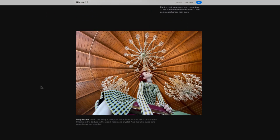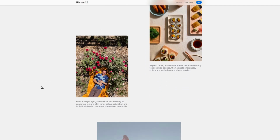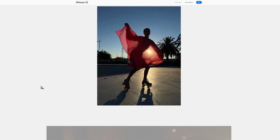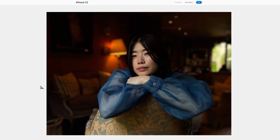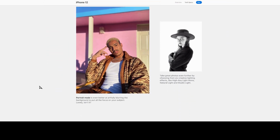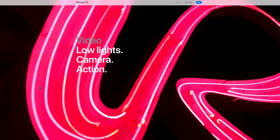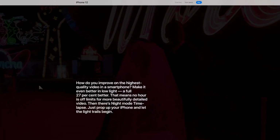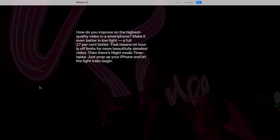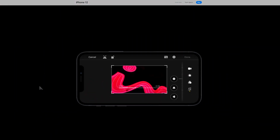Just got some examples here of some of the photos you can take with it that all look brilliant. In very bright light, dark light, or a mixture. Awesome portrait mode with the blurred background. And also it's really good at filming. You can film in 4K at 60 FPS. It says it's 27% better at night.